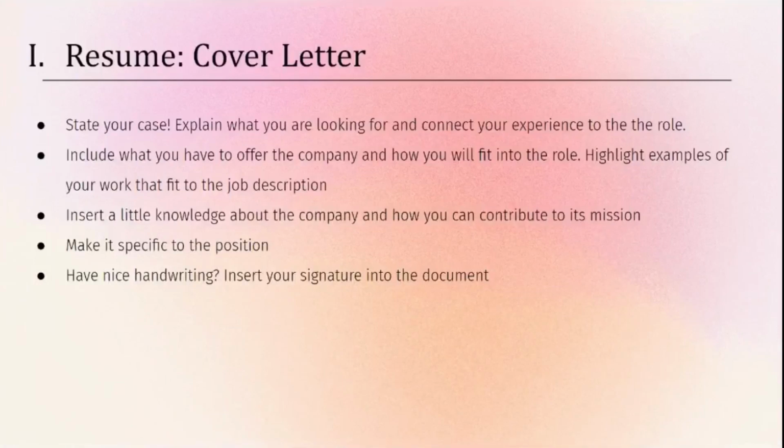All right. So resume cover letter, state your case. You want to research what your role is for the job, and also you want to research the company that you're going to be getting into. So make the cover letter personal to that company, so that you can describe yourself as fitting that role, but also that you are a good fit for that position. Highlight examples of your work and describe how you fit the job. Also insert a little bit of knowledge about the company, how you contribute to its mission, and make it specific to the position. Have nice handwriting.